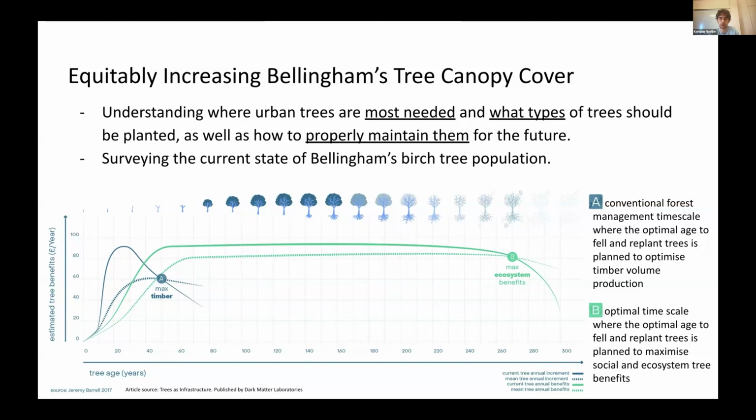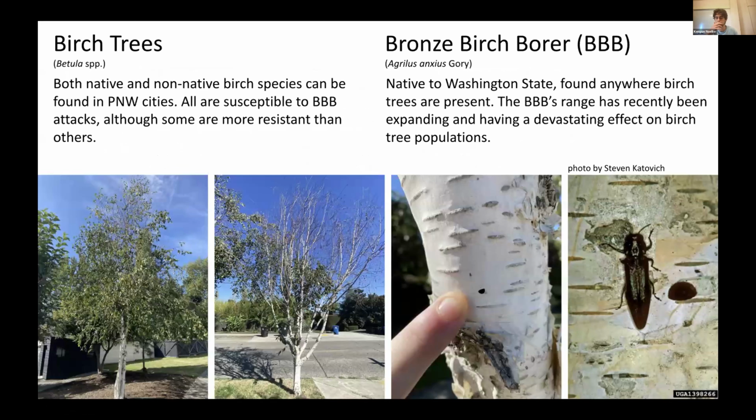For this project, I'll be looking at a specific genus of trees we have in the Pacific Northwest, birch trees. So I'm looking at them in light of a recently growing problem. This guy down here, the bronze birch borer. It is a native species to Washington State, found anywhere birch trees are found. They live in their larval stage throughout the year, and they feed off of the xylem inside the tree, cutting off the flow of nutrients. That's why you can see here in this tree, which is actually an observation I took from Seattle, how the tree canopy is almost gone.